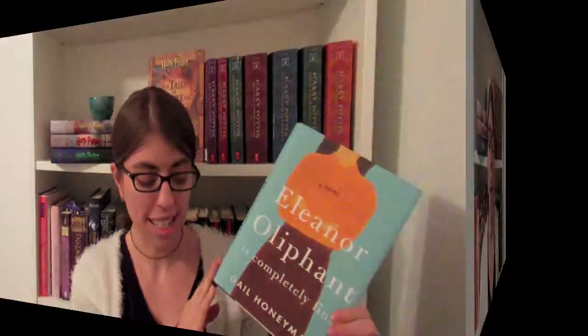And the next class is Charms, which has to do with age lines. And so for this you have to read an adult book, and for this I decided to go with Eleanor Oliphant Is Completely Fine by Gail Honeyman. And this is a book that my brother got me, not this Christmas, but last Christmas, and I still haven't read it. And the last class I need to take is Herbology.